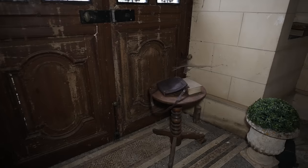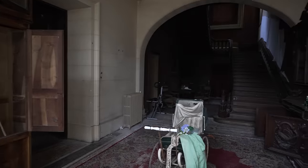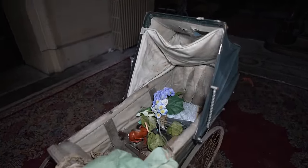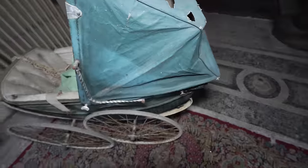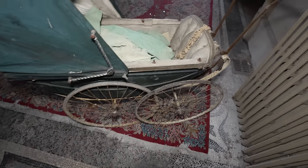So this is the front doors at the chateau. It's pouring rain outside, so I'm soaked right now. But we just got in here, and this is a really, really good one. As soon as you walk in the entryway, you got this old baby carriage. These are really rare to see in the United States. We've been seeing them a lot more out here in France. Pretty tattered and ripped. Still super cool to see. It's comfortable, nice and padded.